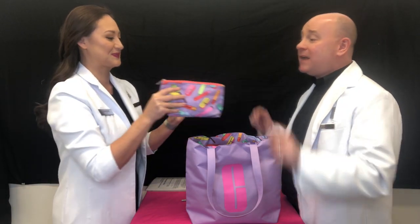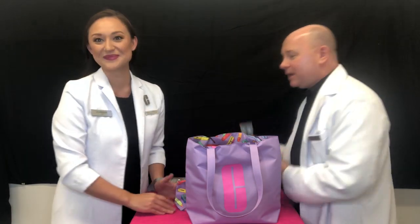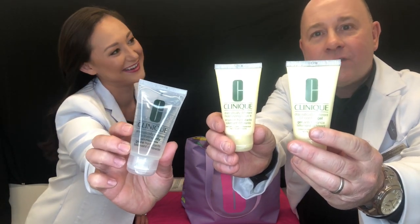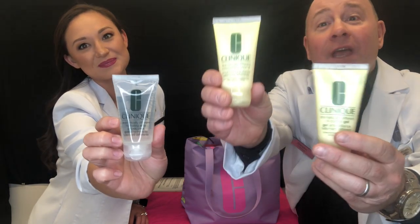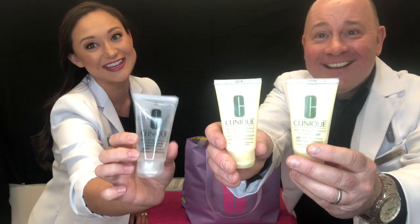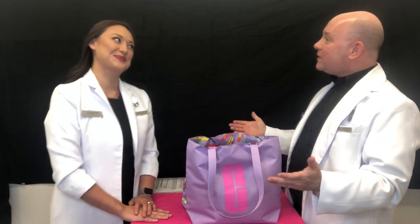There is more, because not only do you get that bag and everything that's in it, but you also get a choice. I might need your help holding these. You get a choice of a 1.7 ounce Dramatically Different product. So the favorite moisturizer of Clinique becomes your extra product. You either get the DDML Plus, the oil controlling gel, or the newest hydrating jelly. So this is also part of the bag that you will get. Very cool. Now, we also have a couple extra step-ups that you can take advantage of.